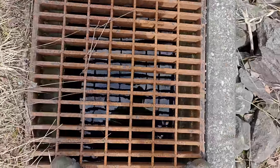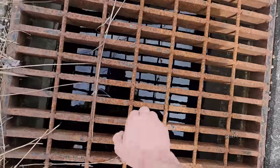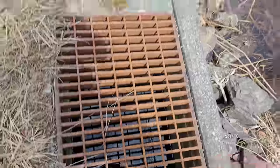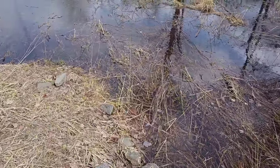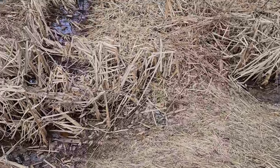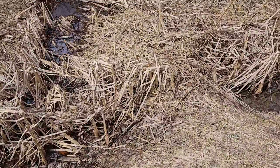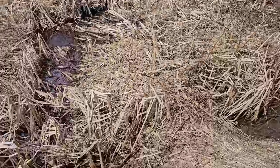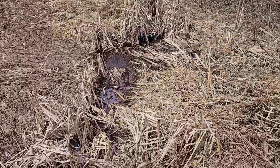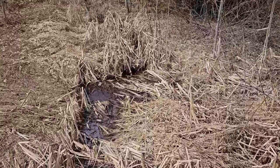That looks like an internal blockage. Not that I can lift this grate anyways. Yeah, that thing's way too heavy. I'd hurt myself trying to get that thing off. Let's go look at the other side. Yeah, the other side is really plugged up also. Take a look at that. This thing needs a serious jetting, probably a dredging down here at the end.